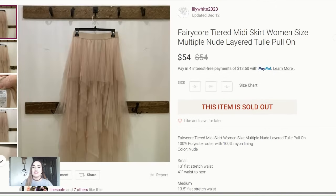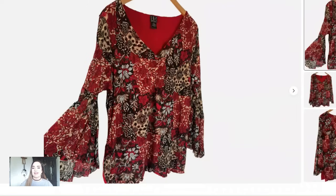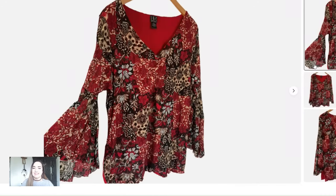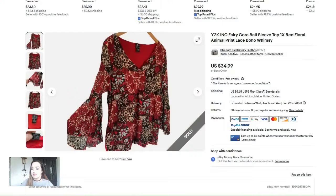The next feature to look for with the fairy aesthetic is that bell sleeve again. So you're seeing how huge that bell sleeve is right now in a lot of these aesthetics. And there's that sleeve there, and you see how wide that is. And it does have a little bit of that floral print as well, which is common with this aesthetic. That one went for $35.